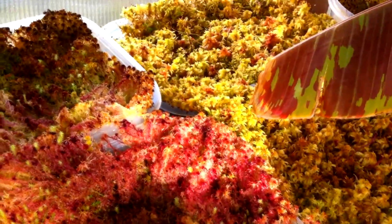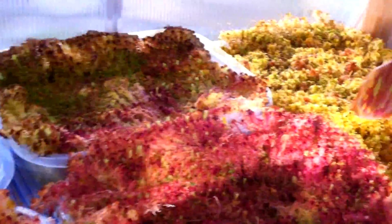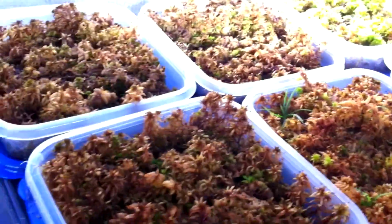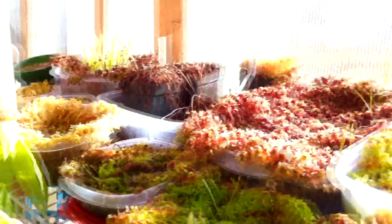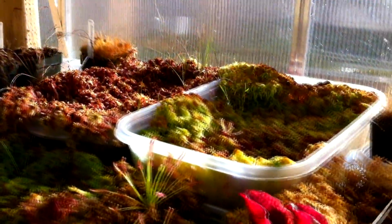Down here I have all my wonderful sphagnum. It's not sphagnum, it's also not sphagnum or whatever, it's sphagnum, because pH in English is PHF. And then we have more down here because we can, and we have more here because we can, and on the other side of the greenhouse, we also have more, just because we can. Over there you can see my dead Drosera, which are dead, but over here we have a lot of sphagnum, and it looks just mighty dandy and stuff.